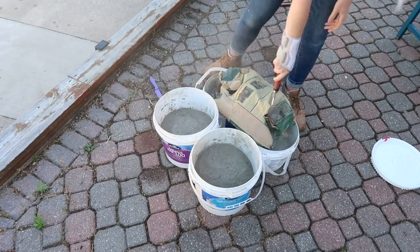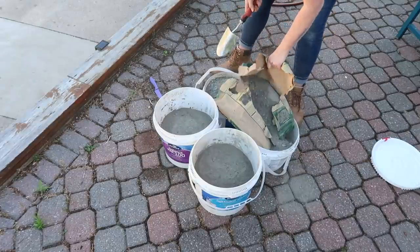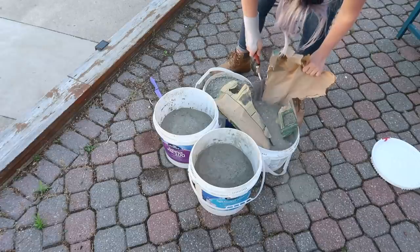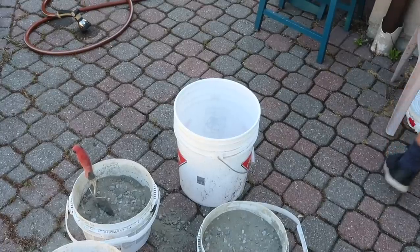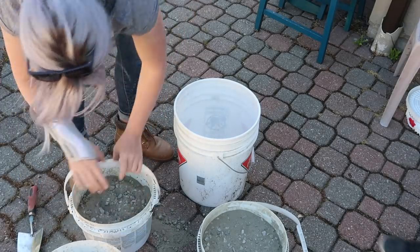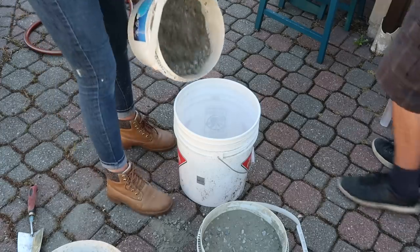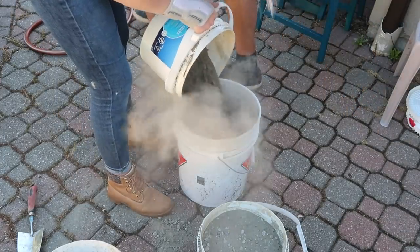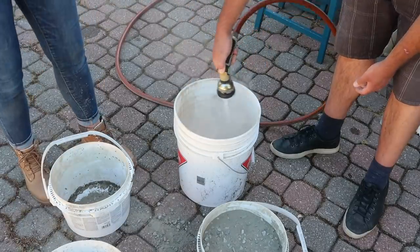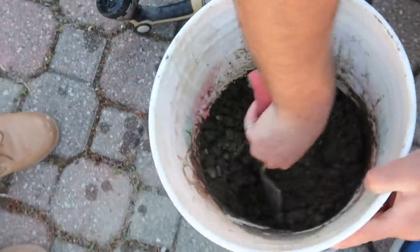I don't know if we're gonna fit it all in this bucket. So this technique worked out really well for the big buckets. The smaller ones had a little bit of a struggle, but it all worked out. It always does, folks. Just a general rule of thumb for safety, when working with cement, don't breathe it in. Do it in a well-ventilated space, and if you're not, definitely wear a mask. After that, I poured the cement into a bucket, added water, just enough water to make it a muddy substance.